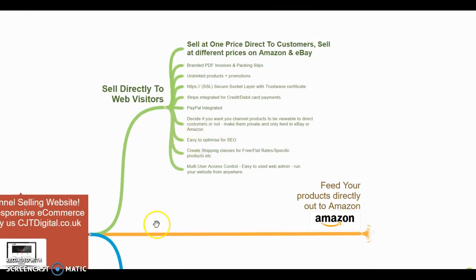So just carrying on, the website we build is naturally easy to optimize for SEO, and we can do that as part of a managed service or training to do that. And now shipping is a big area that you have to get right in pure play, because you can come unstuck with charging too little or too much.